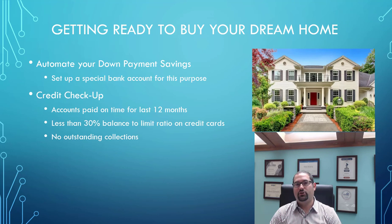And lastly, on the credit checkup, you want to be aware that you don't have any outstanding collections. If you do, it's not the end of the world, but you'll want to discuss that further with your mortgage advisor and be sure that you don't have any new collections pop up, since that can definitely lower your credit score dramatically, which is the last thing you want when you're getting ready to buy a home.